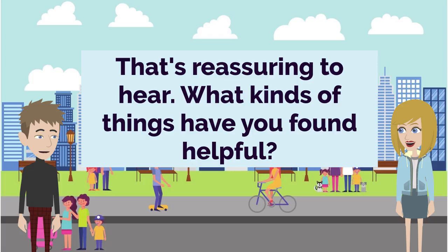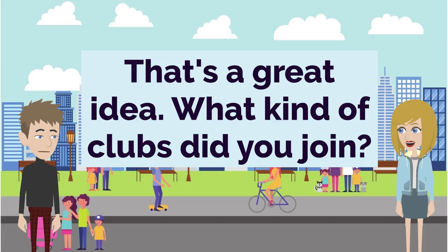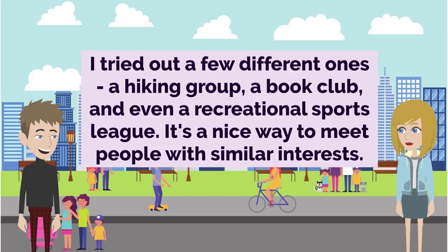That's reassuring to hear. What kinds of things have you found helpful? Well, one thing that really helped me was getting involved in the local community. I joined a club or two and started volunteering. That's a great idea. What kind of clubs did you join? I tried out a few different ones, a hiking group, a book club, and even a recreational sports league. It's a nice way to meet people with similar interests.